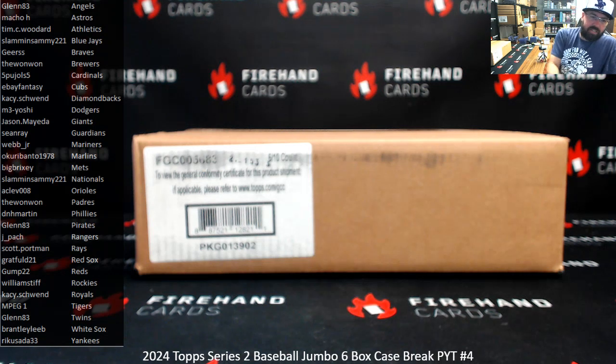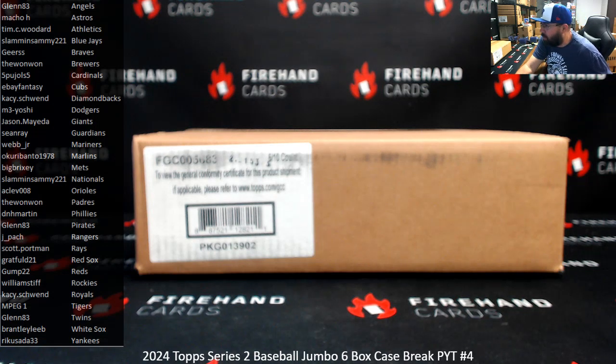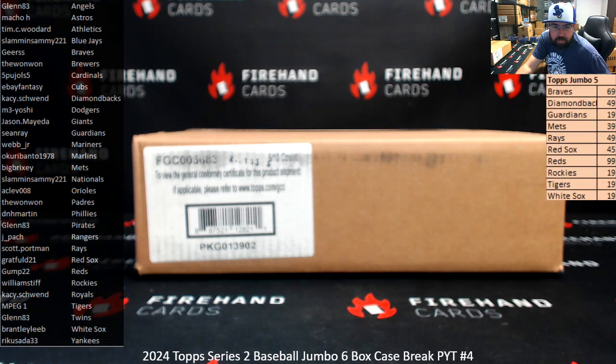All right, guys, we're doing 2024 Topps Series 2 Baseball. This is our fourth PYT Jumbo case break. We have a handful of teams left in break number 5 in the store. I'm going to put the teams available in break 5 on the right side of your screen. If you pick up any of these teams during the course of the break, just shout them out in chat, and I'll mark them off the list. But if you want to get into another PYT of this, those are the remaining teams currently.